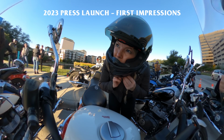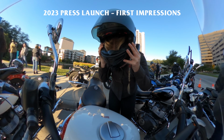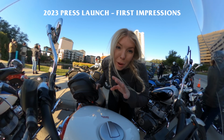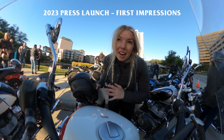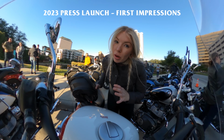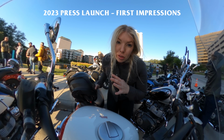We just finished doing 150 miles on these bikes. And I can confidently say that I had way more fun than I was anticipating. I really enjoy this bike. I think that if you are a new rider and you are looking for a brand new bike to gain confidence on, I think this is a great option.